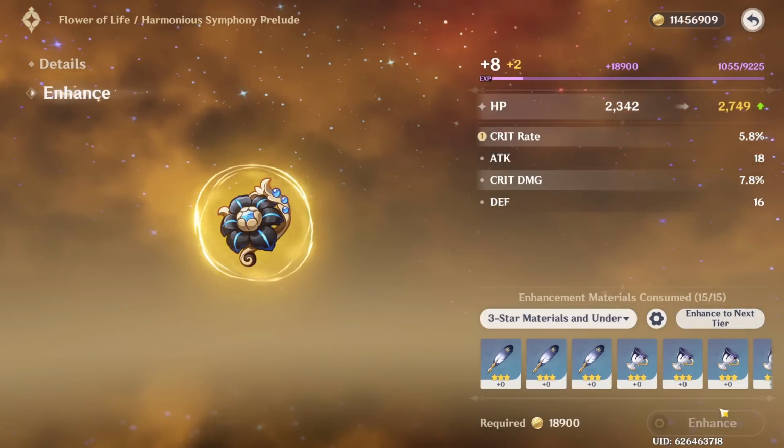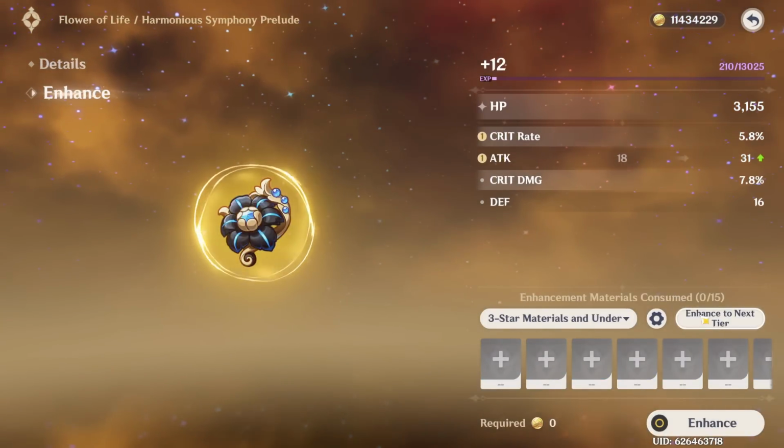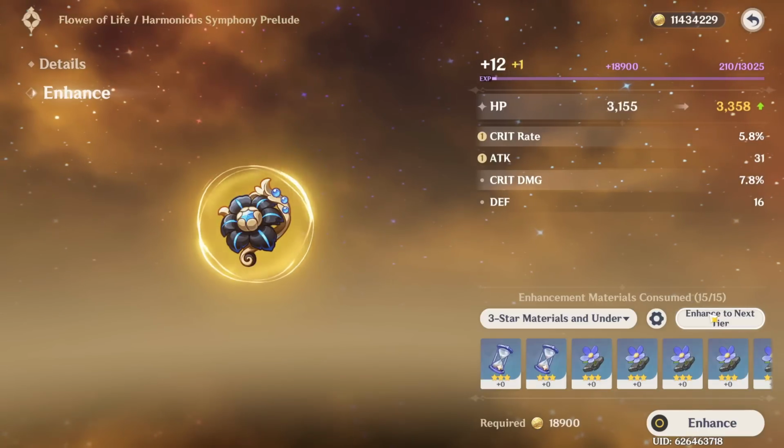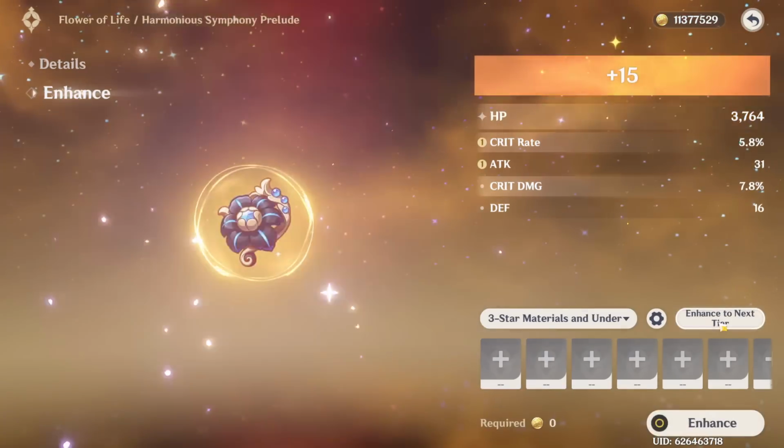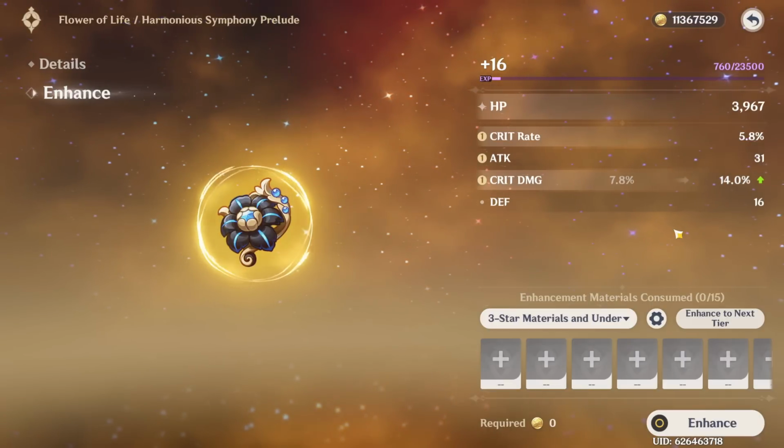I don't want to jinx it though. Let's roll it to 12 and see what we get. And... flat attack. Not ideal. It's really not ideal, but better than flat defense, I think. And roll to 16. Crit damage. It would be awesome if our last roll went into crit rate.